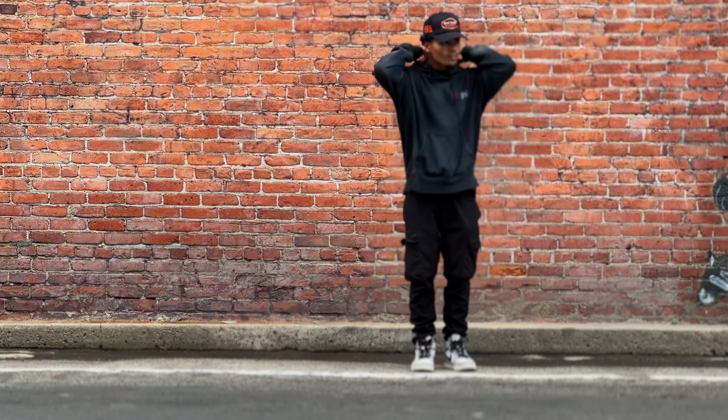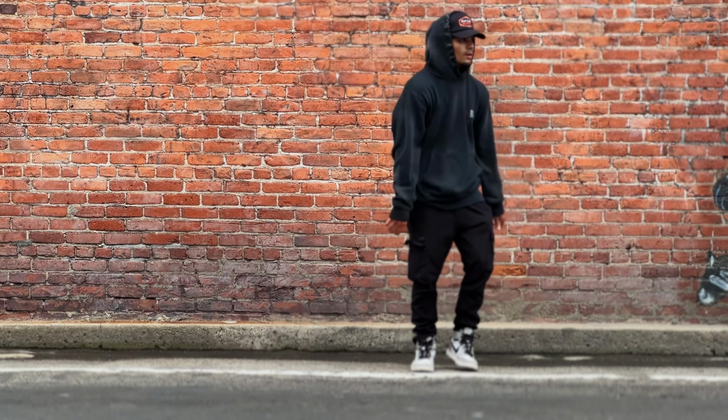When it comes to a good hoodie, guys, it's about the fit. You know what I'm saying? Let's move the camera so you know what I'm talking about. Look, let me tell you, when it comes to this hoodie, overall comfort, size, durability, the oversized fit, and one, the quality of the material is top tier.